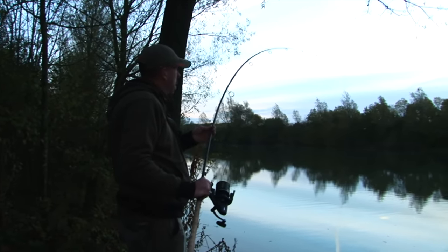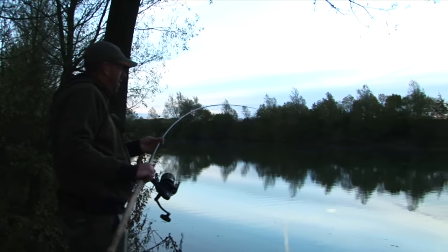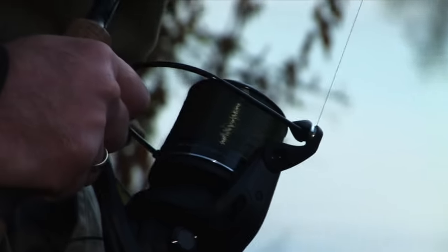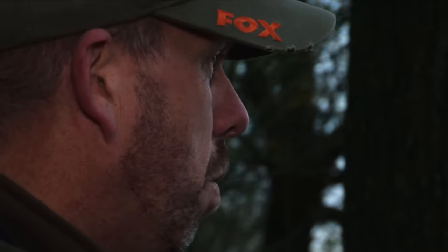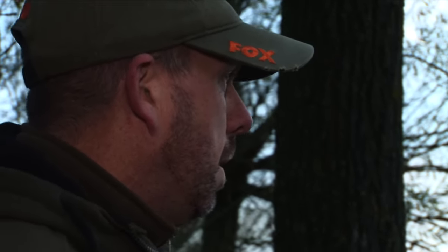Yeah, he really doesn't want to come in. Very deep out there. You've got a good, probably 14, 15 foot of water just out there. Where I'm actually fishing is about 17 foot of water.